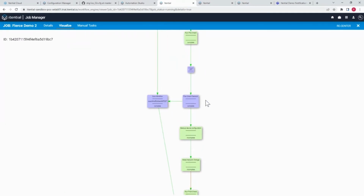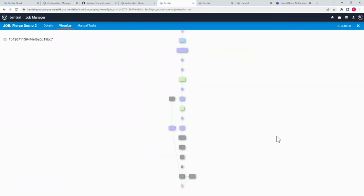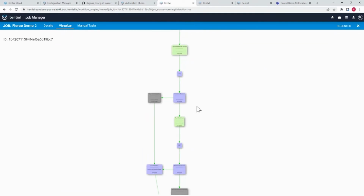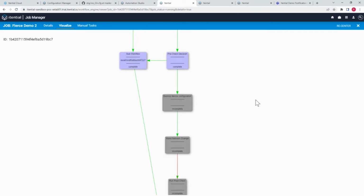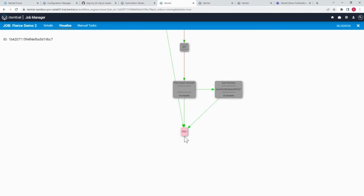So it hit the pre-check decision, and it went this way. And let me refresh it because it's already completed. But now you can see it passed the validation check, as it should, but during the pre-check evaluation, it said that the loopback existed, so we're not going to make that change, and it went to the rollback, which took us to the very end and didn't make any change at all.